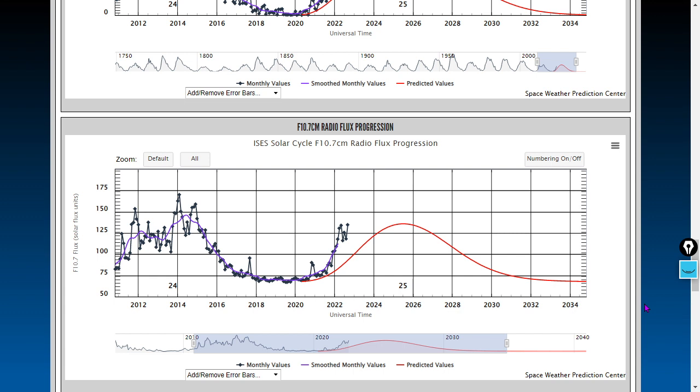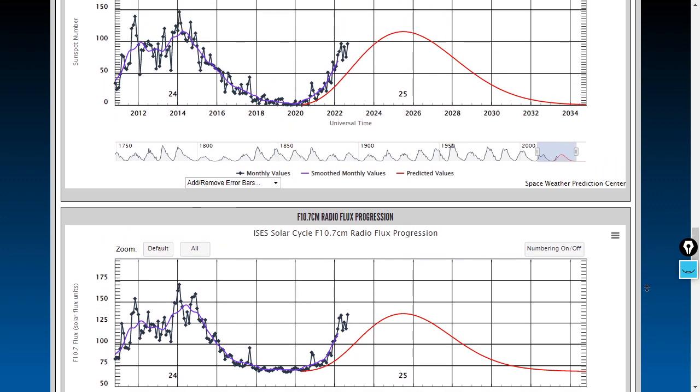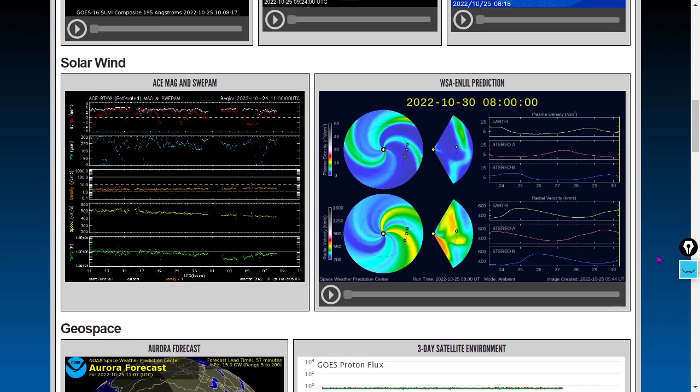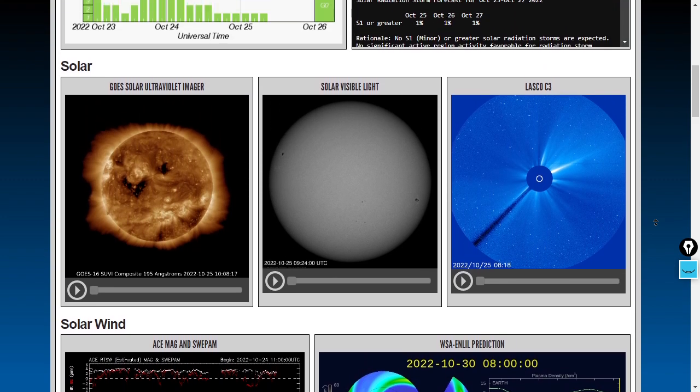Most forecasters were expecting a much weaker solar cycle for solar cycle 25. Doesn't look like it's happening. Now, Space Weather Enthusiast dashboard also does not seem to agree with the coronal mass ejection strike that we forecasted.